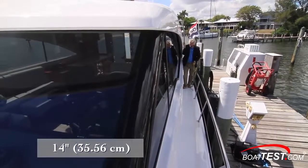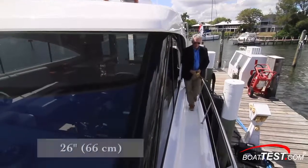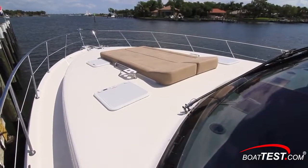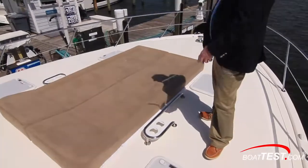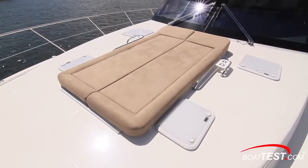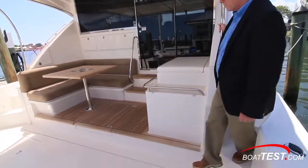The side decks measure 14 inches wide and rails come up to 26 inches. And we're happy to see that Riviera includes grab handles along both sides of the cabin for additional safety. At the trunk cabin are a pair of sun pads measuring 7 feet 8 inches in length, and they're flanked by grab rails with integrated beverage holders. We'd like to see these flip up in a chaise lounge position for relaxing at any time the 575 SUV is not underway. As we return, I again appreciate the placement of grab handles.